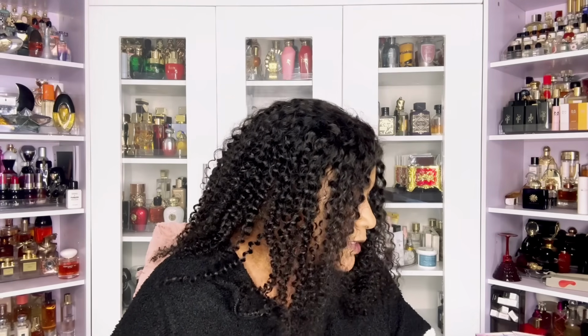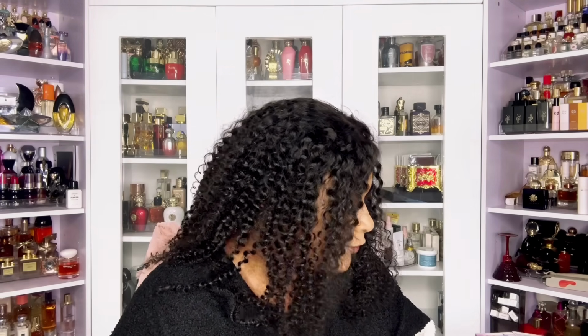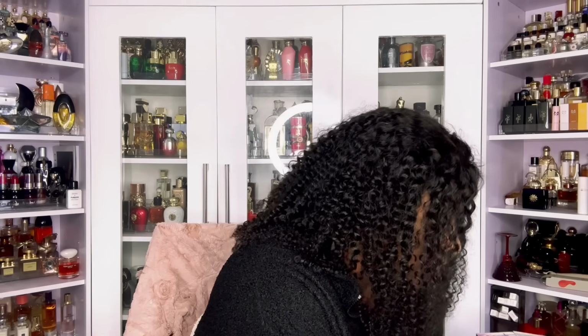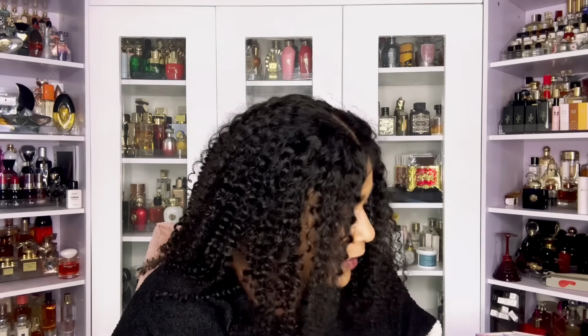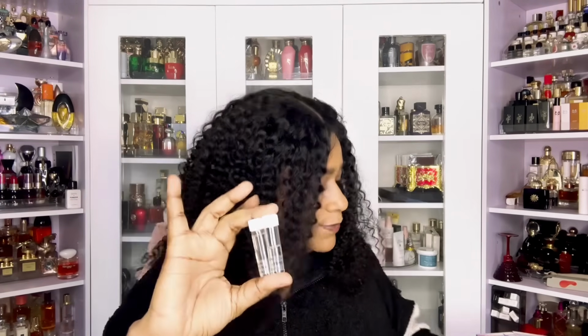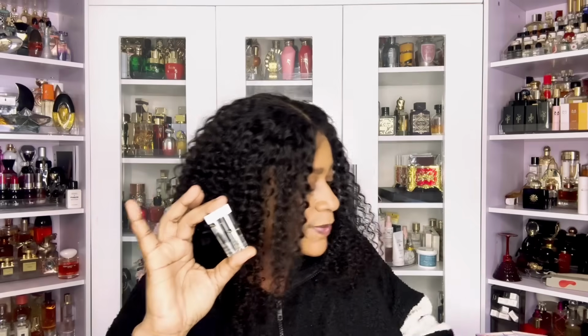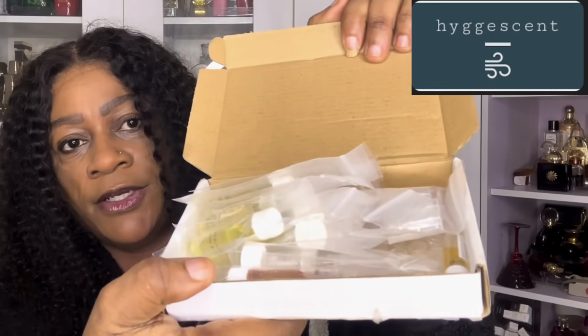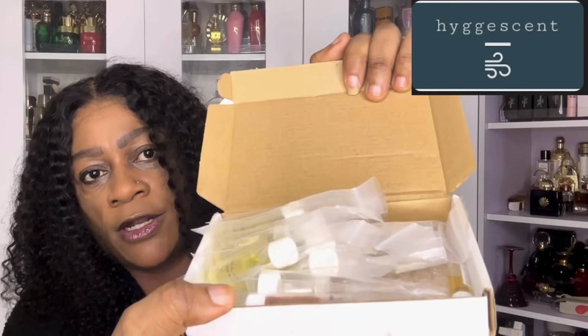Before I go to the next brand new fragrance, I'm going to show you close-ups of some of the fragrances from Hygie Scent, so that you know what's coming. These I'm not going to spray because they're still sealed, guys, but this is just to show you what to expect when you order fragrances from Hygie Scent. They're going to come like this. I did a video and showed you a close-up of how the decants will come.